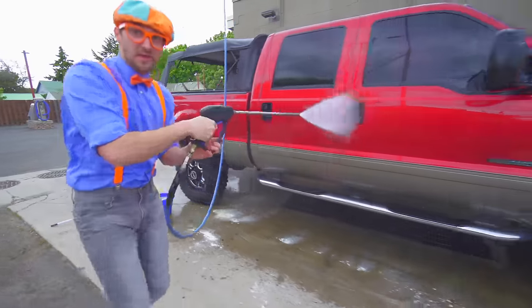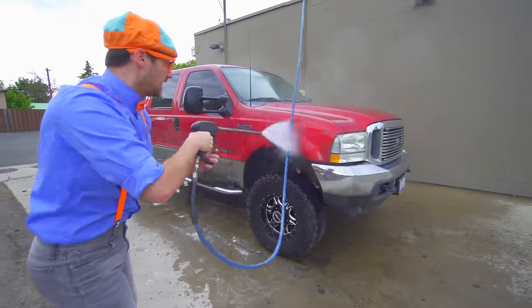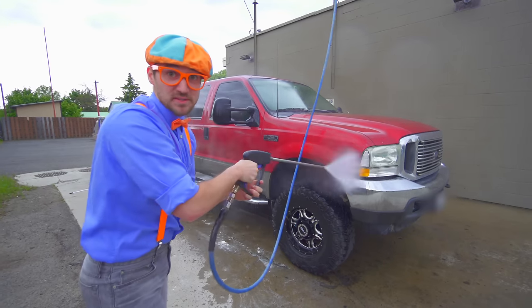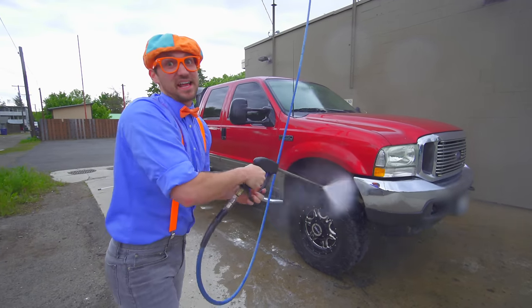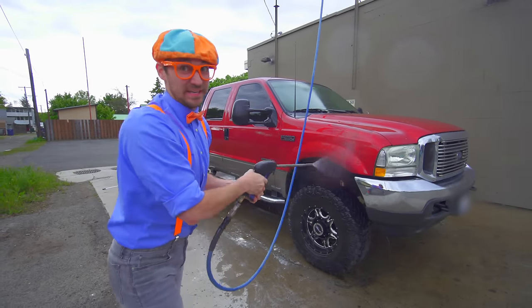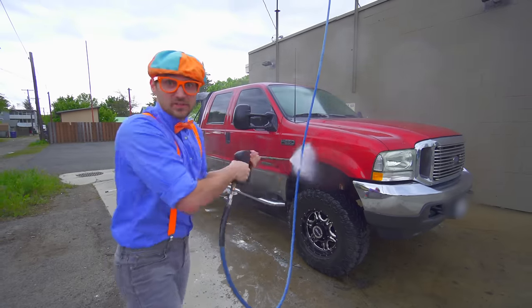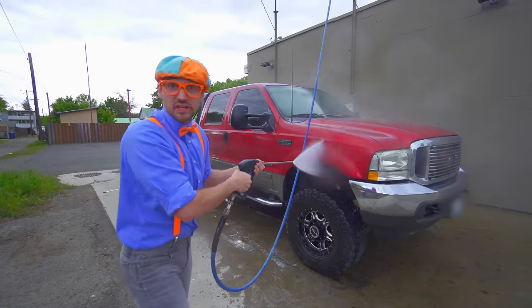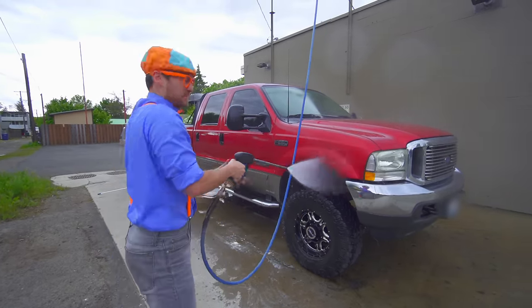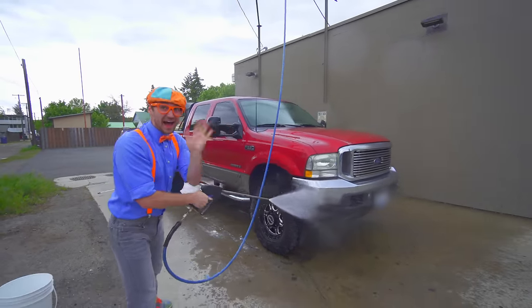Okay, now that the truck is really clean, I wanted to say, hey, make sure you don't get any grown-up's vehicle dirty on purpose like we did. We only did that for this video, because we needed the truck a little bit more dirty. Well, it was so much fun washing this big red truck with you. Okay, bye-bye.